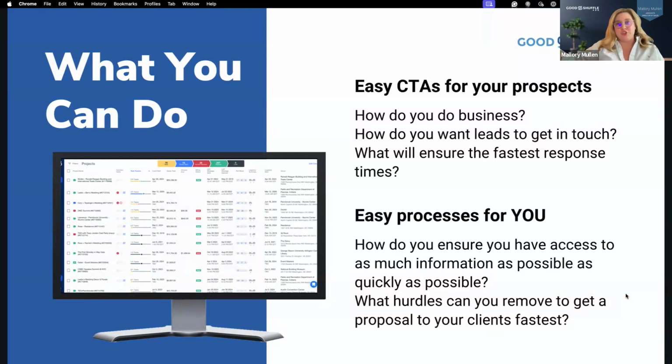So when it comes to setting expectations for the prospect, I would think about how you do business best. Maybe for you, that is by email, and you're going to get back to folks faster that way than a phone call or a text message. Whatever is the fastest method of communication, that call to action needs to be very explicit on your website. Do not make the prospect or user guess at the most efficient way to get in touch with you.